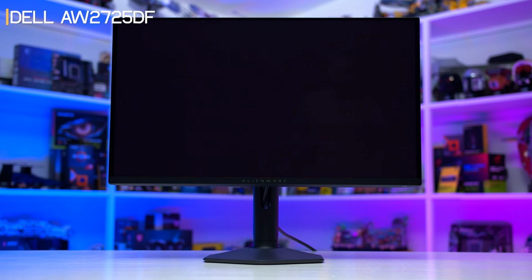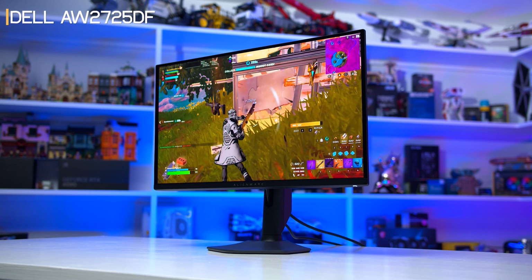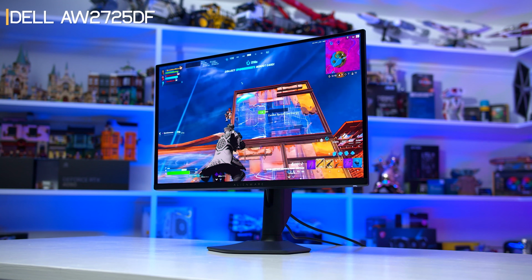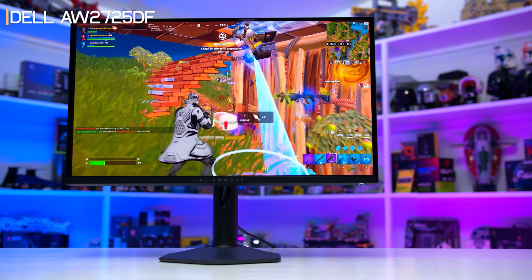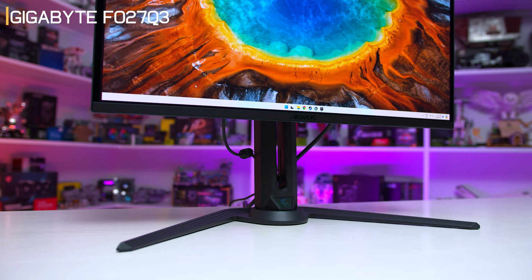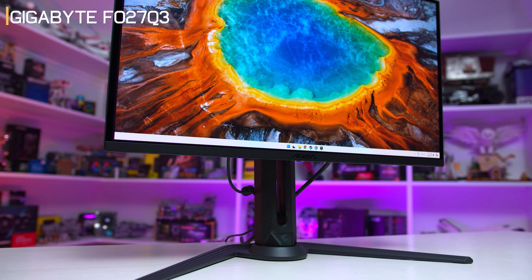It's not clear-cut which of the QD-OLED or WOLED panels is better, and my preference for glossy WOLED is only a mild preference. There's plenty of reasons to get a QD-OLED, and the good news is that all the variants I've tested are great, so it's really hard to go wrong. These include the MSI MPG271QRX, the Dell Alienware AW2725DF, the Gigabyte FO27Q3, and the Asus ROG Strix XG27 ACDNG.